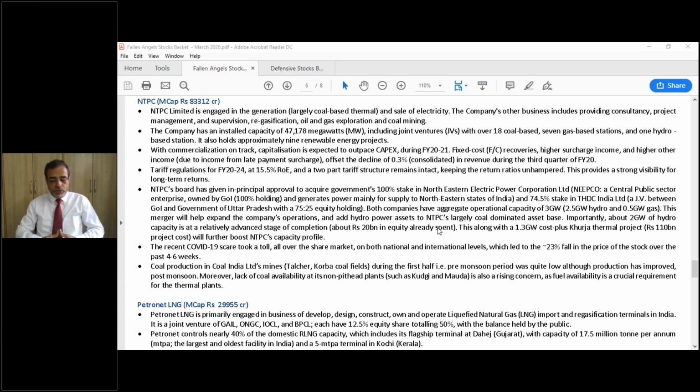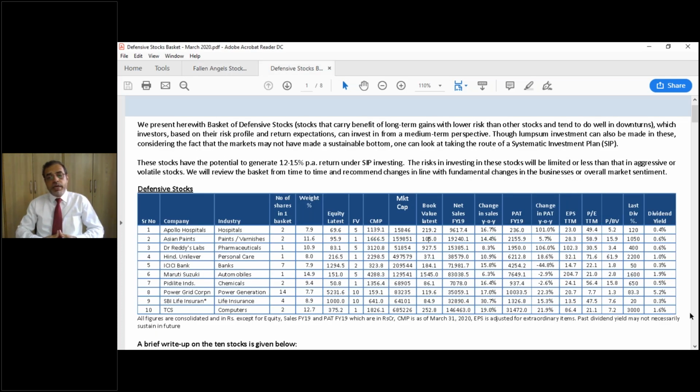One can take advantage of the fall in stock prices due to the current pandemic-related risks and the sell-offs, and do bargain hunting, because these stocks are typically highly valued and would not be available cheaply. So whenever they are available cheap due to these reasons, there is an opportunity to do bargain hunting in them. The basket has adequate diversification across industries. Basically, we have banks, insurance companies, auto companies, software, pharma, hospitals, paint companies, and such like.